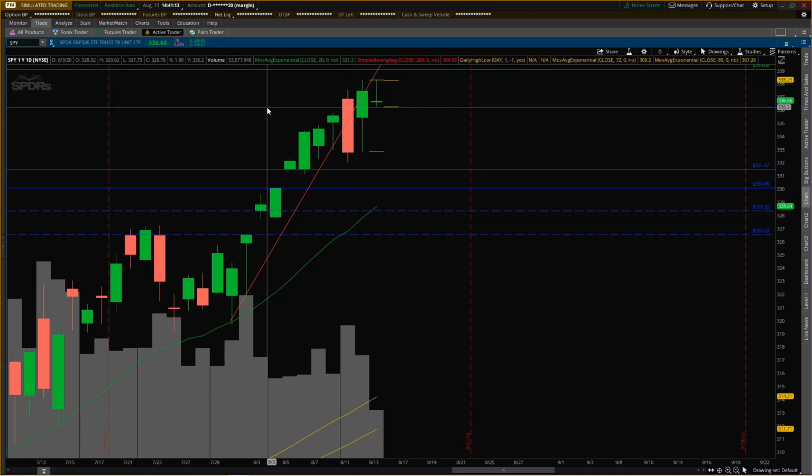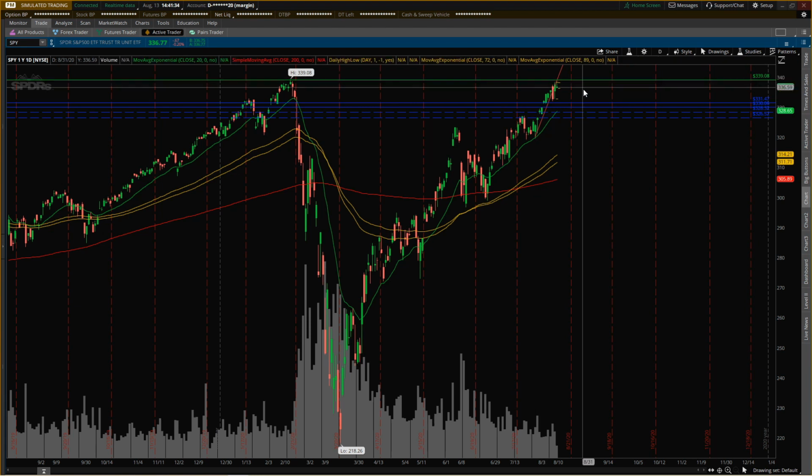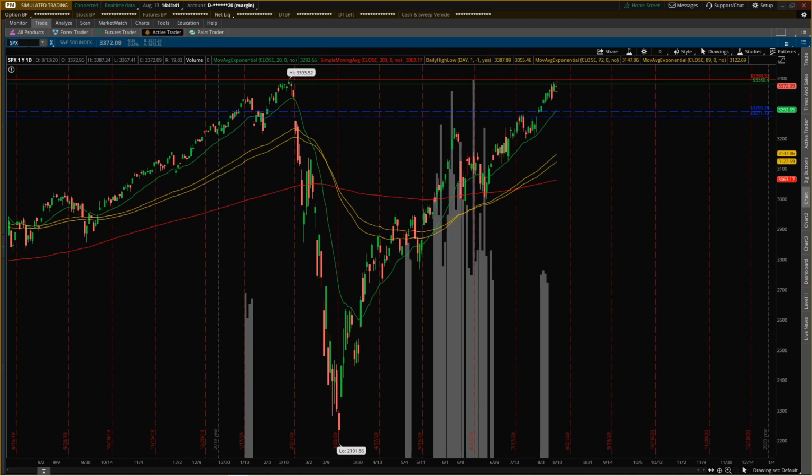If you have no knowledge of trading options, whether it's the futures E-minis or just playing the spot options, then I wouldn't take it until I got some kind of education. This is just the risk that I'm willing to take. But if it gets up here, I'm willing to take a double top on the SPY. You can also play the SPX on the double top because it's coming up on its highs too.